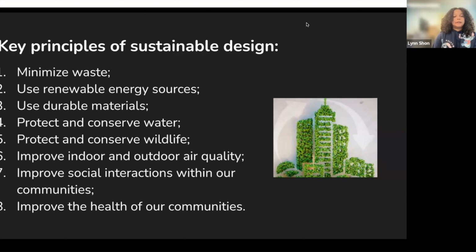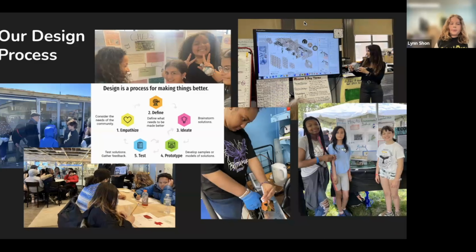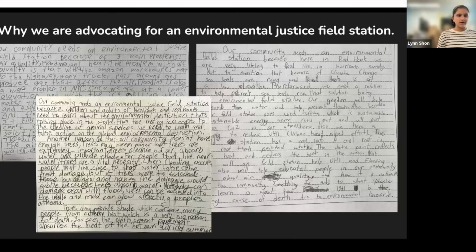As we designed our shipping containers, we kept in mind these principles to guide our decision-making. As you view our projects, please use our sustainable design rubrics to provide us with feedback. In order to come up with our final designs, we used the design process and tested everything from the type and surface area of insulation to the amount of electricity a certain area of solar panels could generate. We worked with the Ready Center and real architects to get feedback on our indoor and outdoor designs. We even had the windows and doors of our scale models cut by a professional metal worker. And we wrote about why we need environmental justice, so we can teach you about it today.